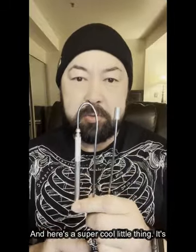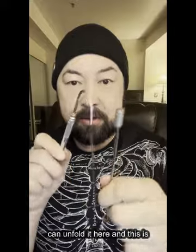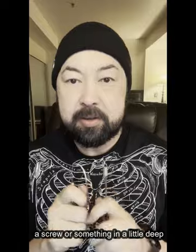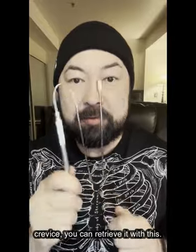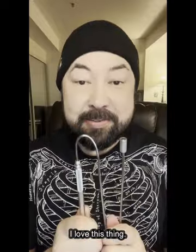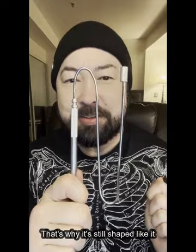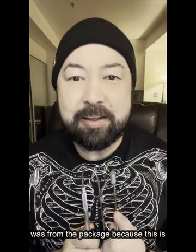And here's a super cool little thing. It's a magnetic retrieval thing. So you can unfold it here. And this is like a magnet. And you know, if you drop a screw or something in a little deep crevice, you can retrieve it with this. This is amazing. I love this thing. But guess what? I've never used it once. That's why it's still shaped like it was from the package.